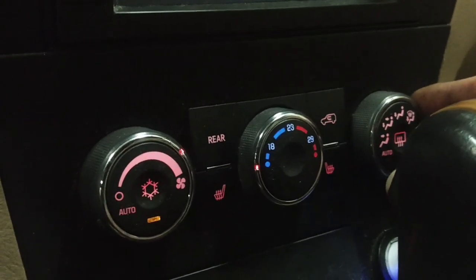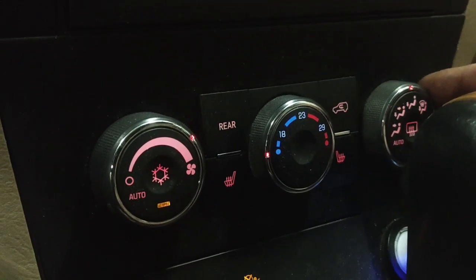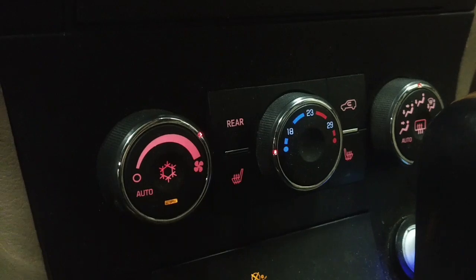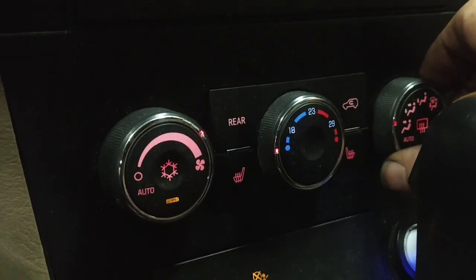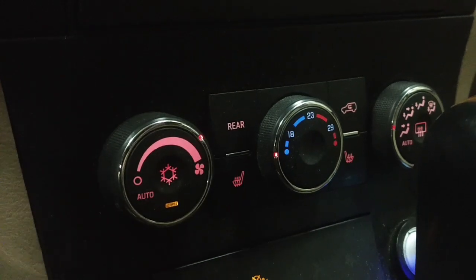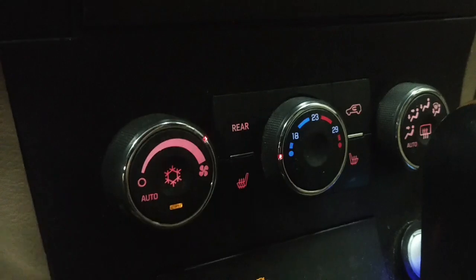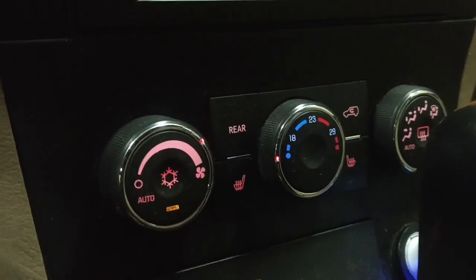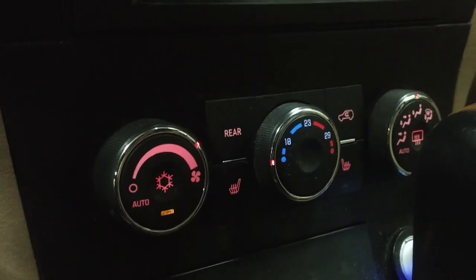So this mode door is working properly now. It's on defrost, switching it to floor, and it's now blowing on the floor. Put it on the vent. It's blowing out the vents. I suspect that the plastic gears that are actuated by that motor are binding in cold weather. I couldn't find any TSBs on it.